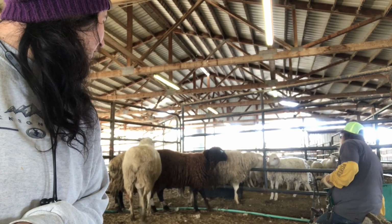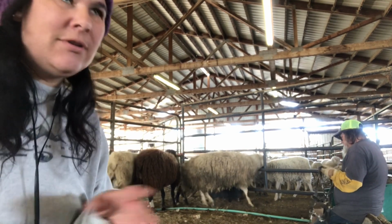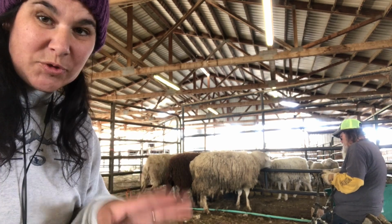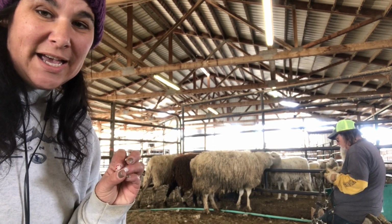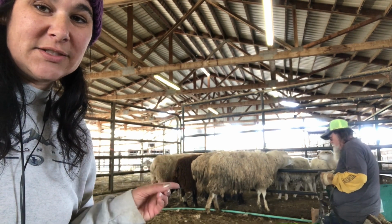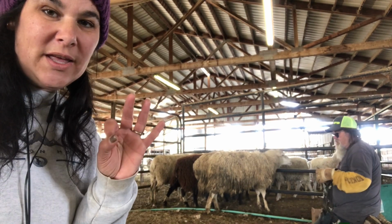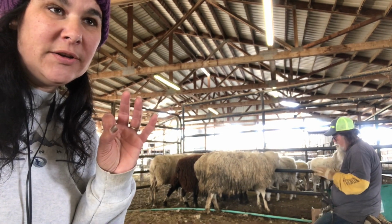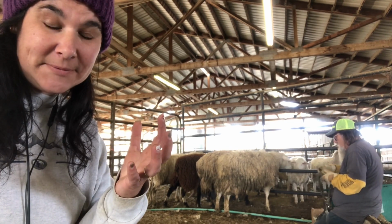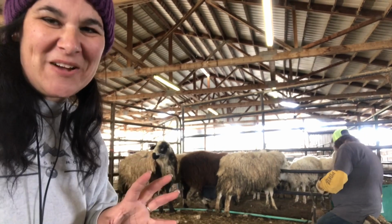Good boy, Bon Jovi. So we brought in the last four of the 6 rams we're going to use. And this one is the only one in this group of 4 that has never bred anything before. So I have 3 that are first timers and 3 that are seasoned. And all of them are more than ready to go in.